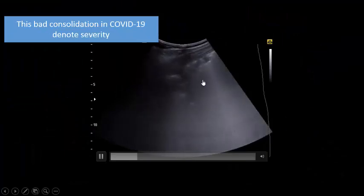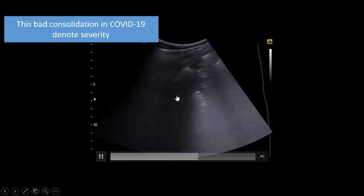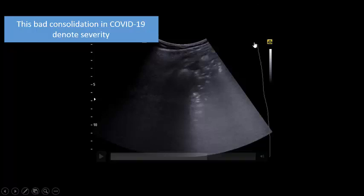You see here this consolidation. This consolidation in a COVID-19 patient is an ominous sign. It's really a grave sign and denotes the severity of COVID-19.